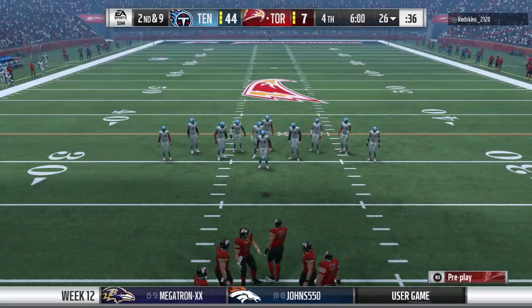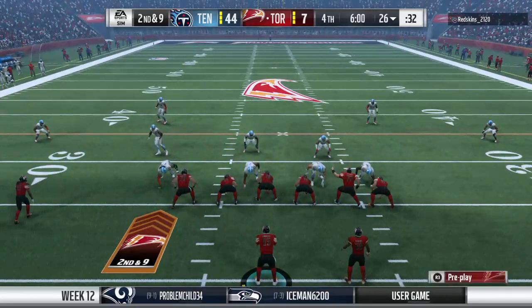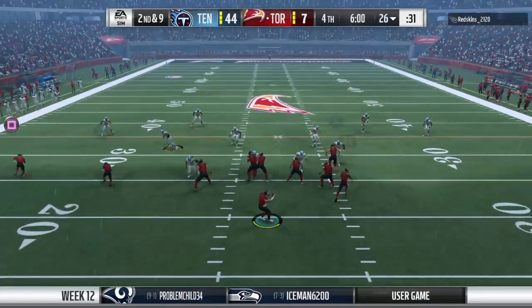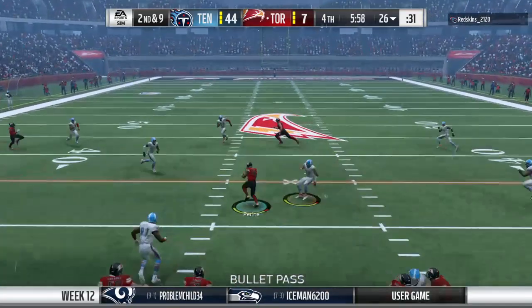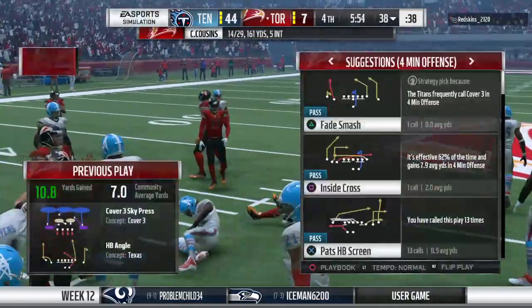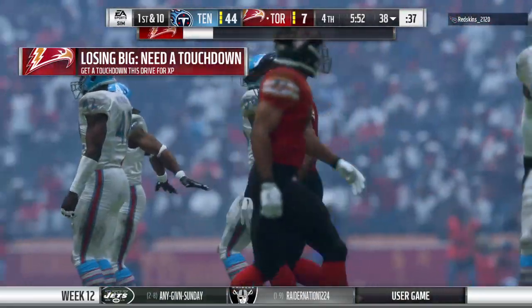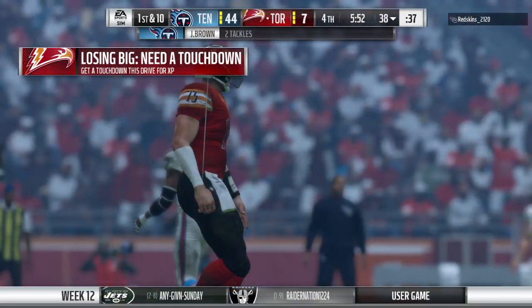And after the play on the ground, that brings up 2nd down here. Now they'll throw here out of the gun. Now he'll dump it underneath to his running back, complete. And they're able to get this one across the 35. 12 yards there as they move the chains.